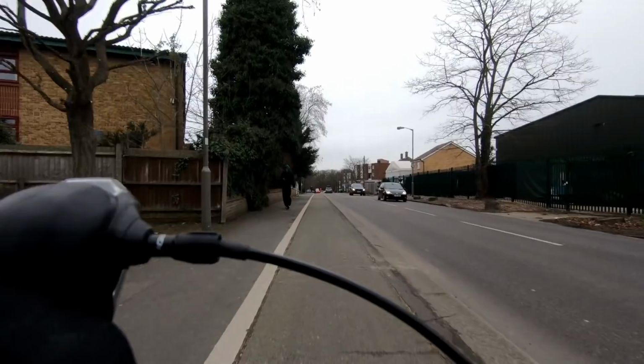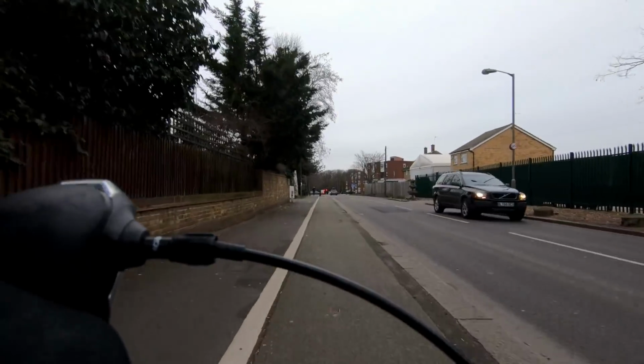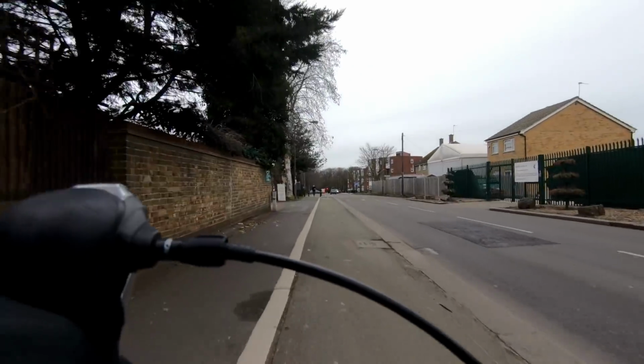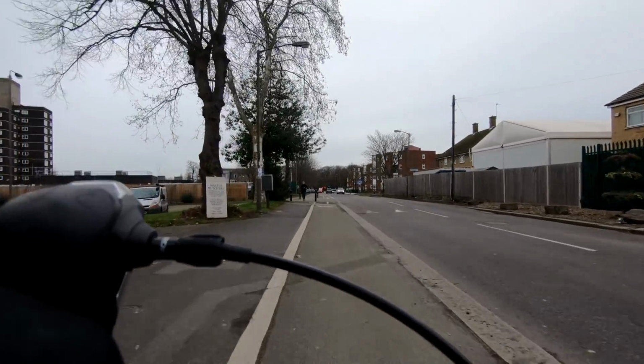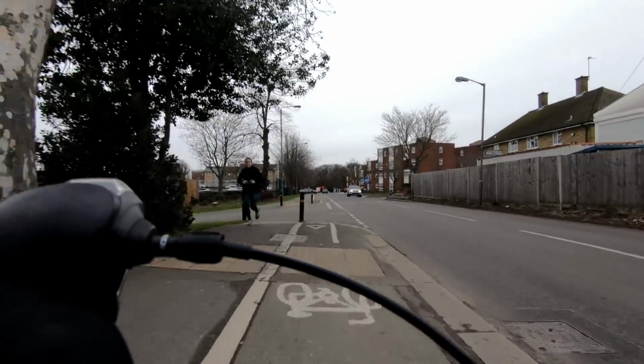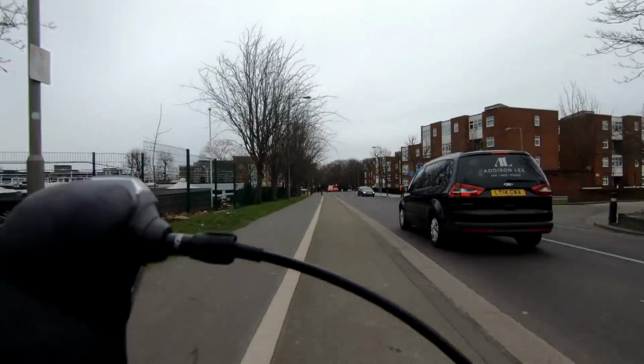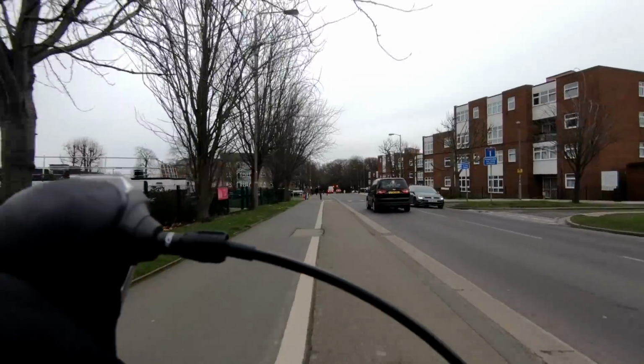As I was riding up and down this road, I found out it is actually a 20-mile-an-hour zone, as it should be because it is a cycling route. But it's so hard to see those little teeny tiny signs, and they are teeny tiny, placed very high on those poles. I'm not sure most drivers realize this is a 20-mile-an-hour speed limit.